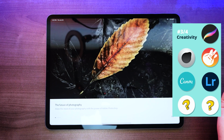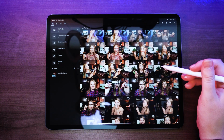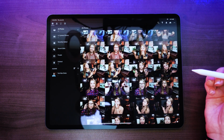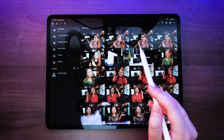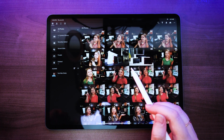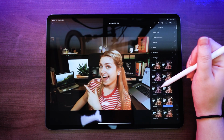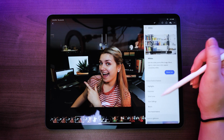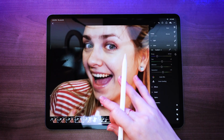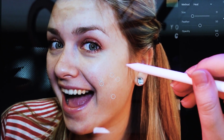Next up, Lightroom. And here's all the photos that I've been editing in Lightroom, and they sync between my laptop and this app. For example, one of these was my thumbnail for a video I posted yesterday. But if I were to just open a brand new one, I can begin adjusting it. And it gives you all the helpful tips if you are not sure about certain things. I can zoom in and get rid of all of my little imperfections.